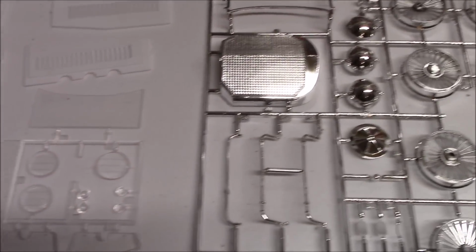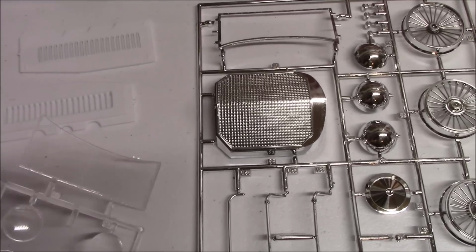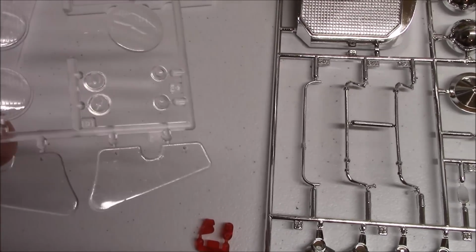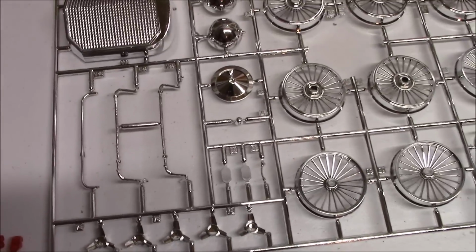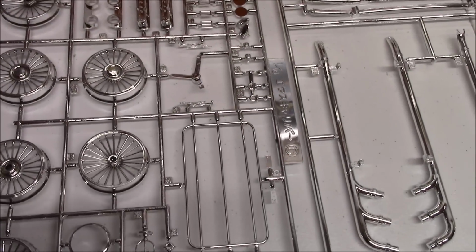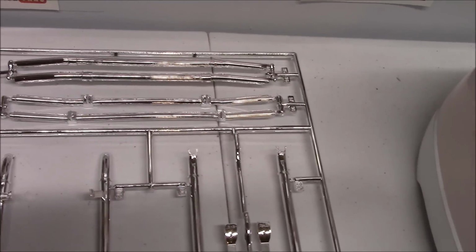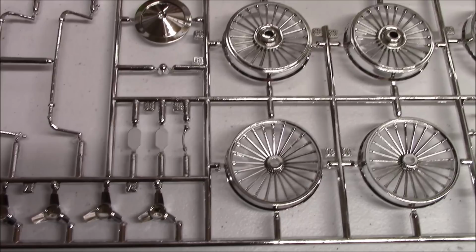So then here's, that's the glass. Now the glass, the windshield is, I don't know if you'd be able to tell or not, but there is a couple of small scratches on the glass, but nothing really major. The side glass here, those are fine. And then here's your chrome trees. You got 2 chrome trees with this kit. Your exhaust there. So the wheels look good.